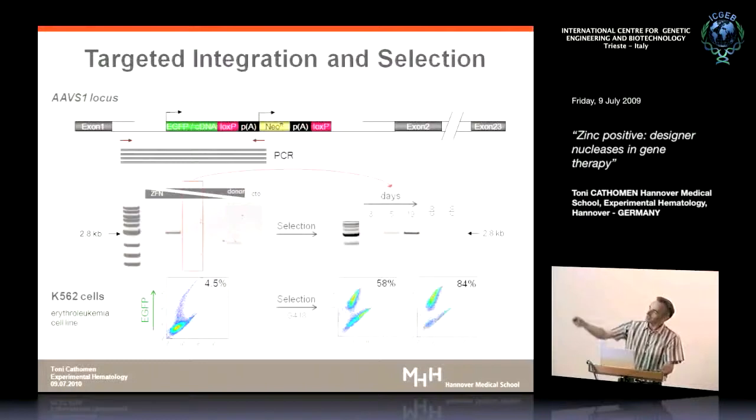But this was very fortunate for us, because then we actually tried, can we select for gene targeting events using this neomycin resistance gene that we co-introduced into the locus. And what you can see here, over time, in the presence of selection, we can go from 4.5% to 58 or 84% over time. And you can also see that you go from nothing detectable here, after 5 days we have a band, after 19 days we have a very strong band, meaning that we can really increase the frequency of gene targeting events using a simple selection method. And I think in a therapeutic approach, as you can see here, we flanked this selection cassette with LoxP sites, meaning that we can actually remove it later on if you want to use it in a therapeutic approach.